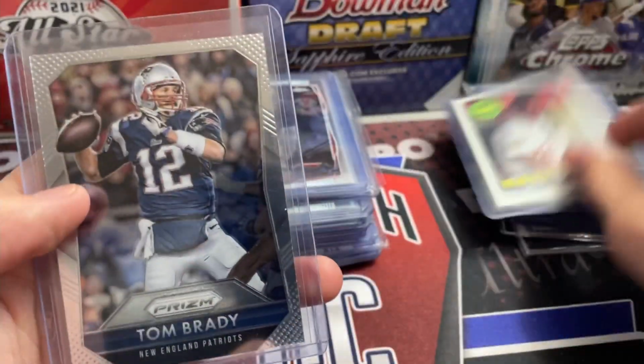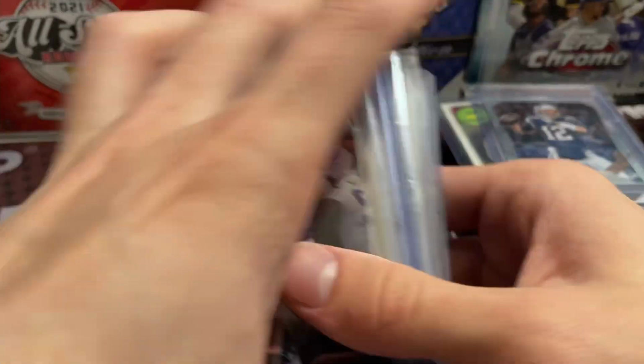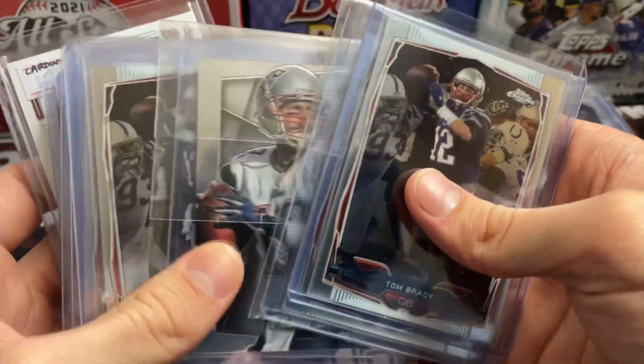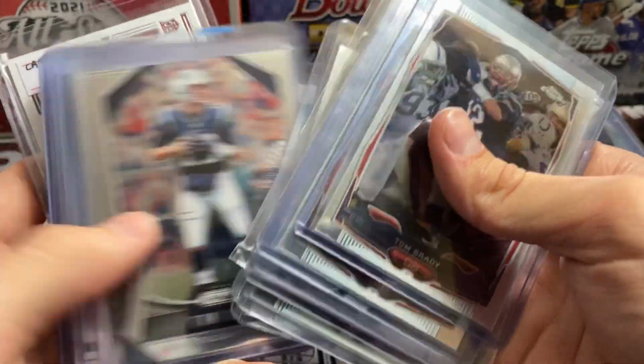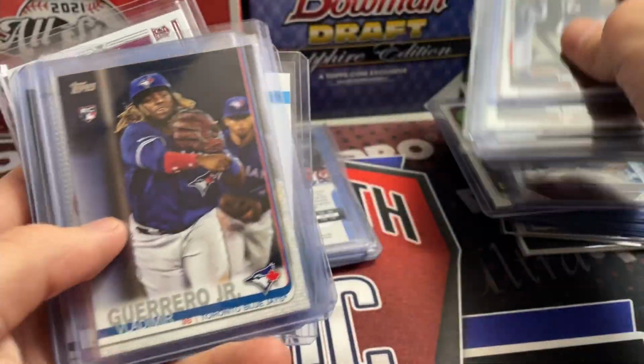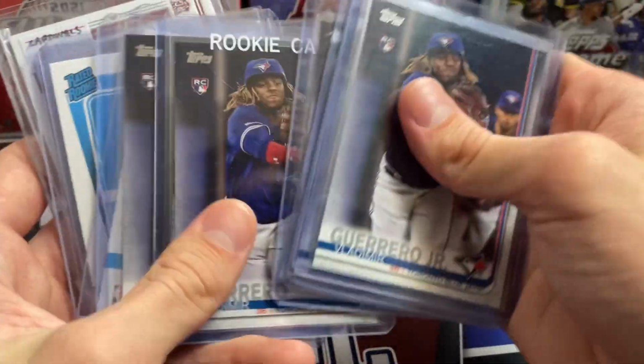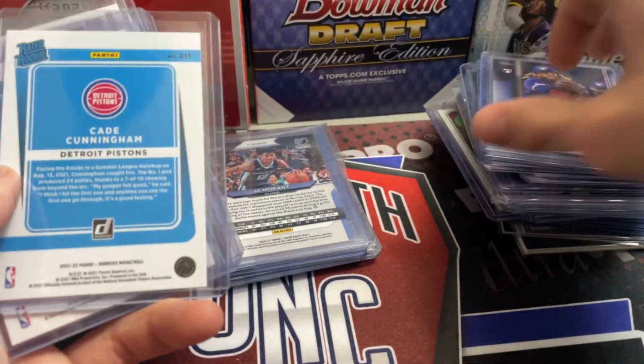Juan Soto Heritage Rookie, Brady, 15 Prism. Those older Brady Prism base cards sell very well. 14 Prism Brady base, some 14 Chrome Brady base, 19 Prism, 14. Some more of these Guerreros. Oh, there's a 13 Prism. That was a nice one. Some more Guerreros, and that was it for that lot.